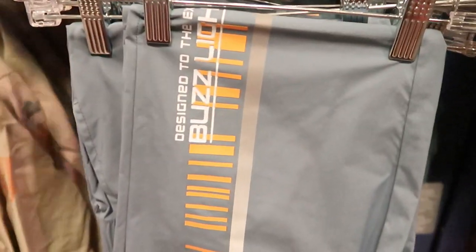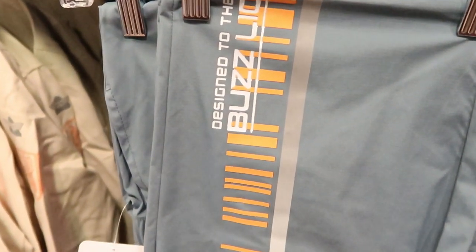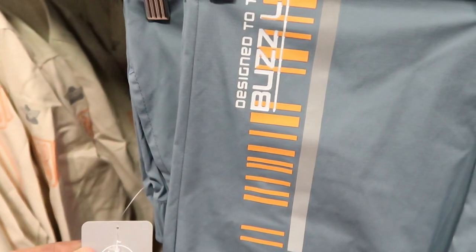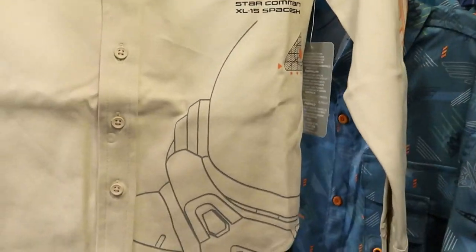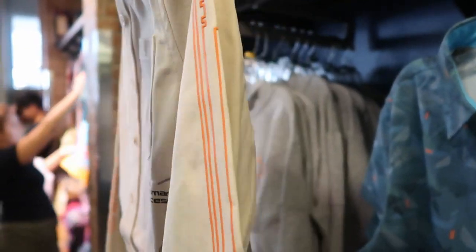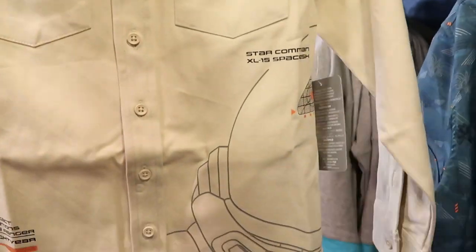And they also have the matching windbreaker pants for $14.99. And look at that, they say Lightyear right down the side. Yeah, but these are $15. And then over here, let's take a look at this one. Another button down over here. This one says Star Command. You got Buzz Lightyear over there. Lots of really fun patchwork on this thing. These are $19.99, marked down from $40 for these.